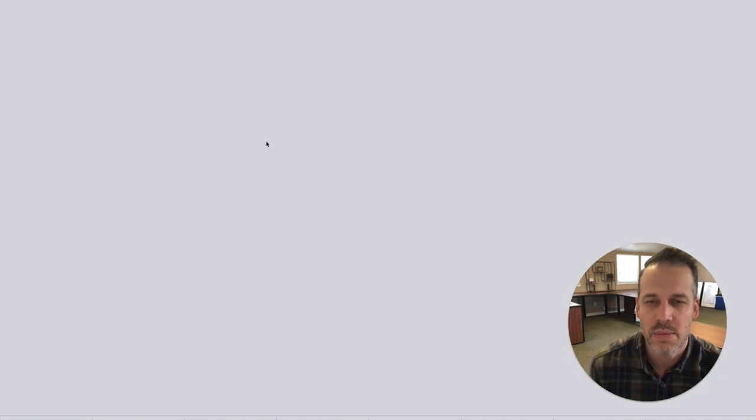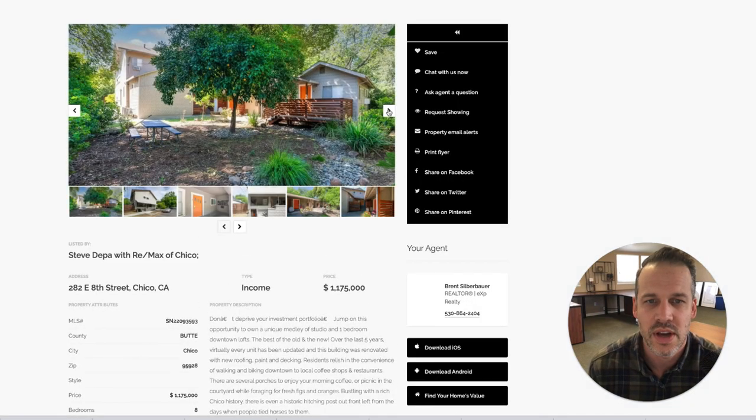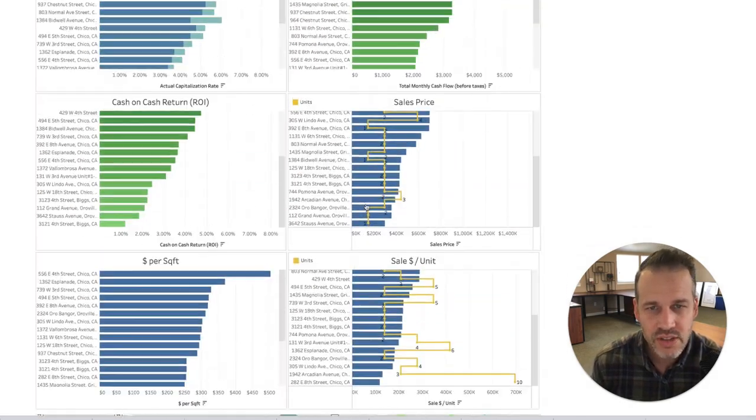And if you want to go look at the property, you just click that button right there, and it'll take you to the property, and you can look at the photos and stuff like that. Or you could just look it up on the MLS or message me or whatever. So, anyways, pretty cool. So that's it.